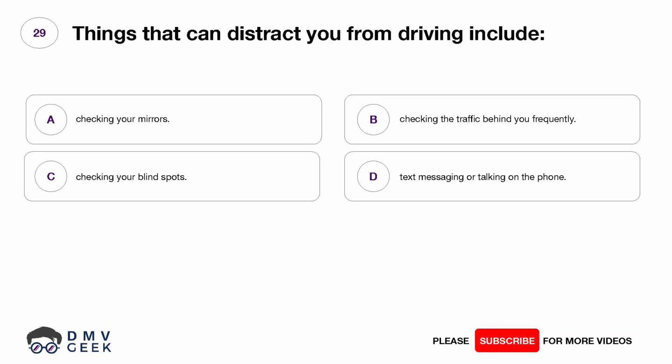Question 29. Things that can distract you from driving include A. Checking your mirrors. B. Checking the traffic behind you frequently. C. Checking your blind spots. D. Text messaging or talking on the phone.